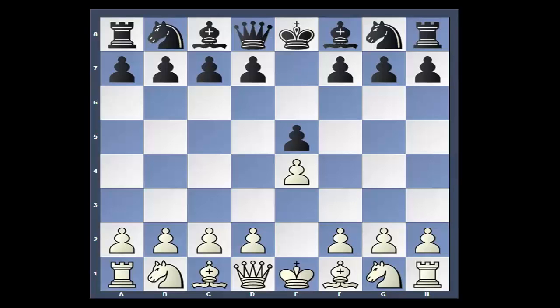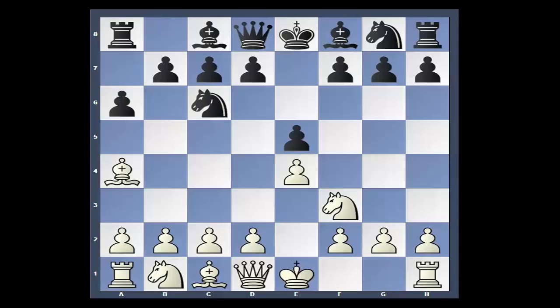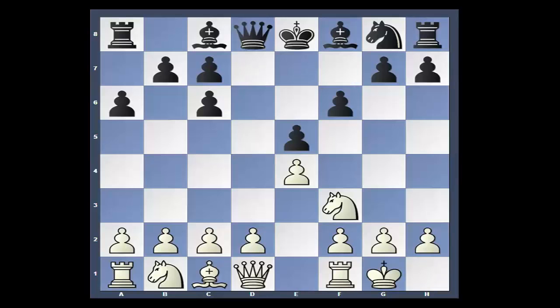It's going to be a closed Ruy Lopez. We'll go through the beginning moves. We've all seen the Ruy Lopez a million times. Instead of bishop a5, this is the exchange variation where d takes, castles, f6, which we have all seen ad nauseam.